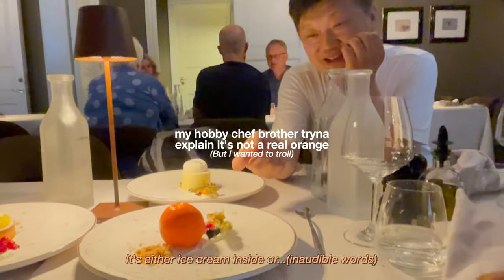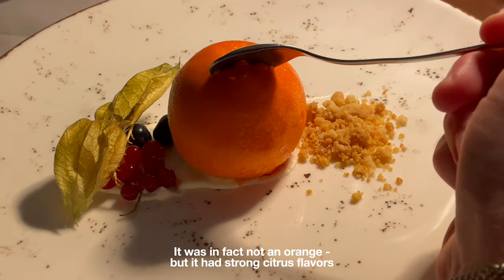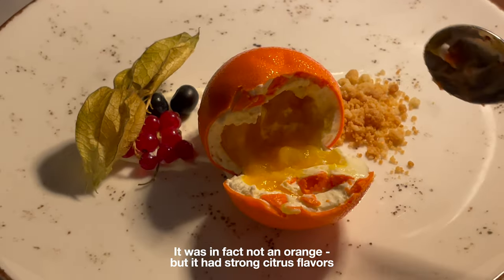It's an orange. It's either ice cream inside, if you did ice cream inside, or a new inside. Huh?